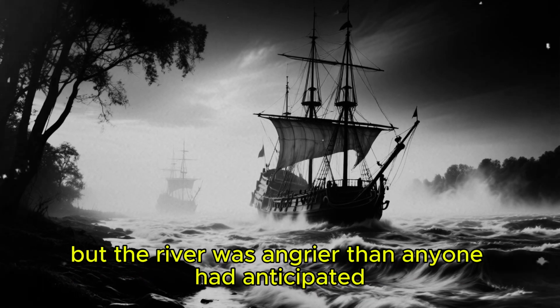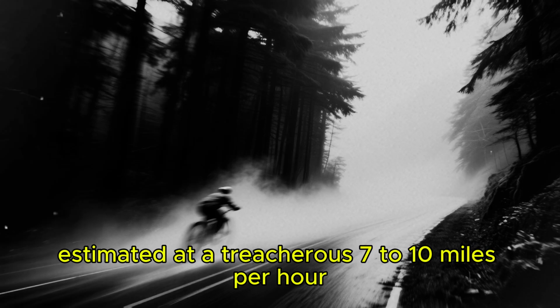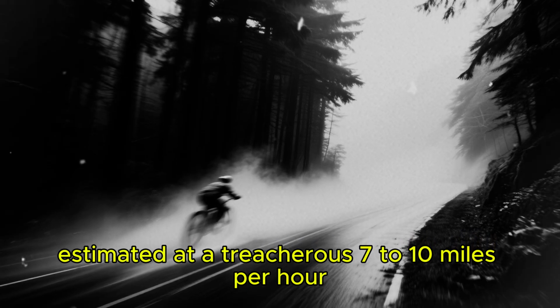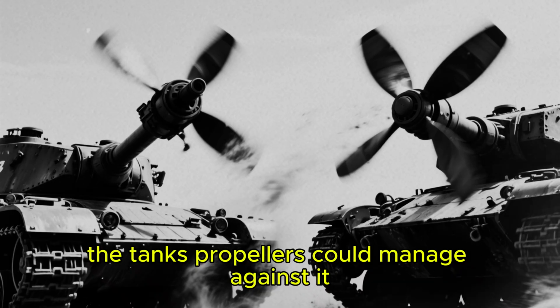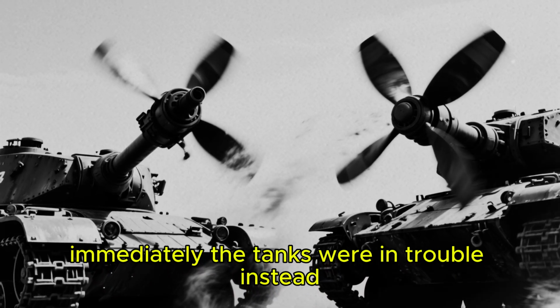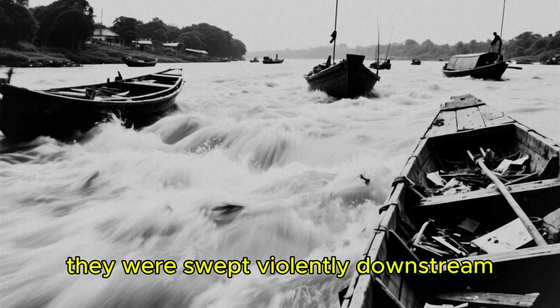But the river was angrier than anyone had anticipated. The current, estimated at a treacherous 7 to 10 miles per hour, was far stronger than the 4 miles per hour the tank's propellers could manage against it. Immediately, the tanks were in trouble. Instead of moving straight across, they were swept violently downstream.